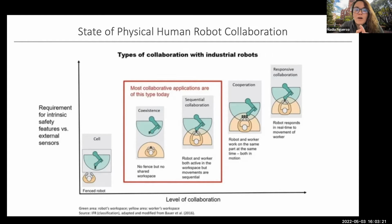So right now, most collaborative applications are where the human and the robot are in the same region without the robot really being caged, but there's not much physical interaction yet. So if the human comes close to where the robot is, the robot just stops, or the robot slows down. These are what we call coexistence and sequential collaboration. That's what we can currently see in industry, and the types of collaborative robots that we see today fall short in this type of collaboration.